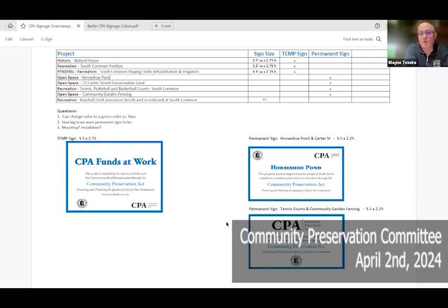I think the biggest thing, in all honesty, is for me to get quotes on what these things are going to cost, just to come up with an agreement on the size and an agreement on the colors. Then for each specific project, we can talk about it, and I don't want to end conversation on it, but we can come up with specific wording, and I can have an example of exactly what it will say for each one.